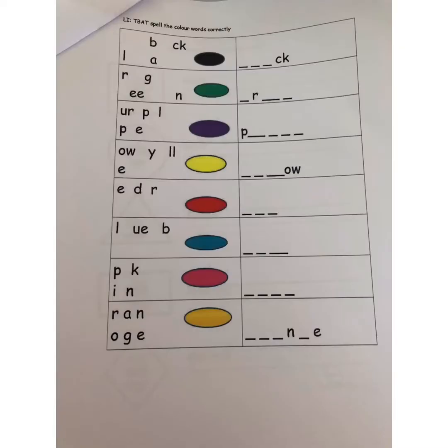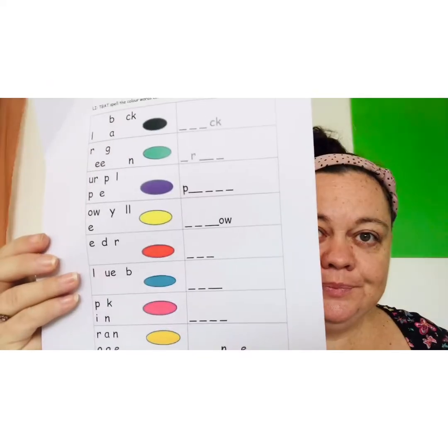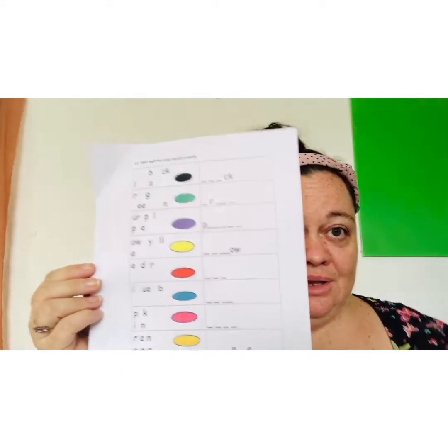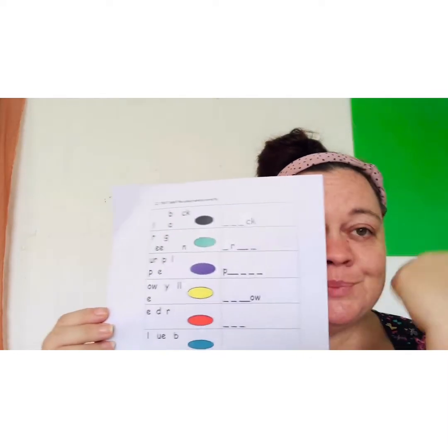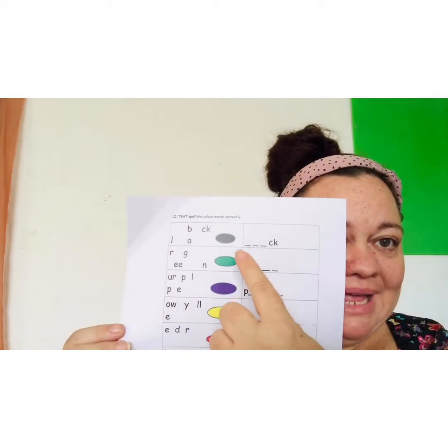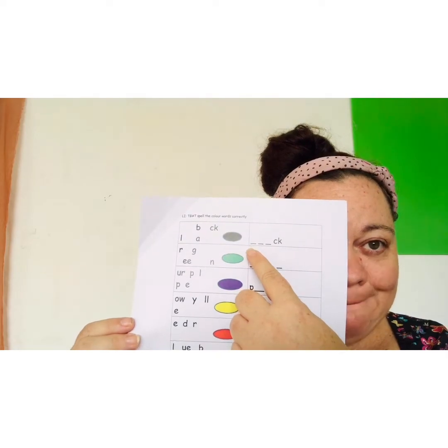Okay, we have got, this one's a bit tricky. So you've been practicing how to spell the different colors. And you're very good with your phonics now. So you know B is B sound. You know that C is K sound. So when I show you these colors, you should already know what letter they should begin with. If this is black, what letter makes the B sound? That's right, it's B. So we know this one must begin with B.